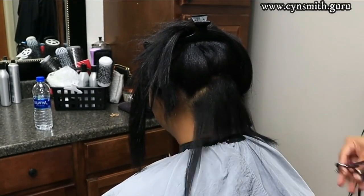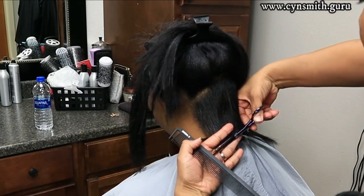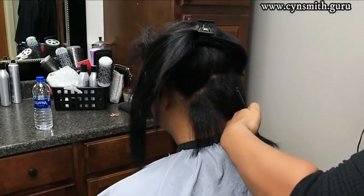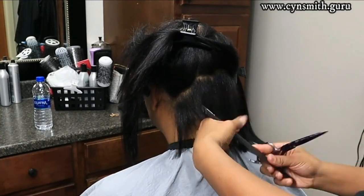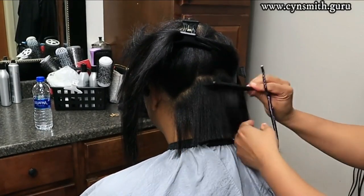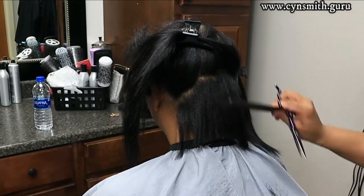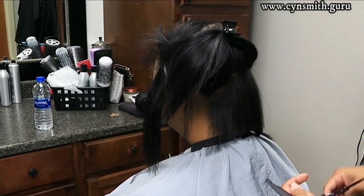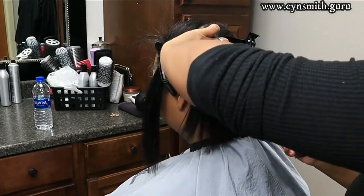I did. But she also knew, because she's been getting her hair done by me for so long, she knew that A-line bob is my favorite haircut, because I love to over-direct. Over-directing causes the sharpest asymmetrical lines you've ever seen in the easiest, most simplistic way, right? So that is what we're doing.